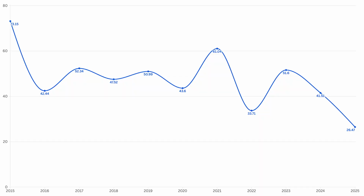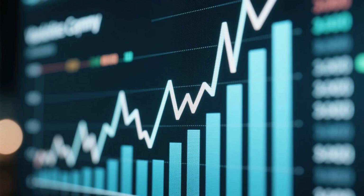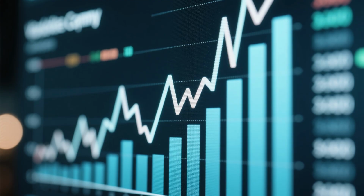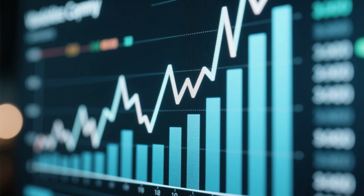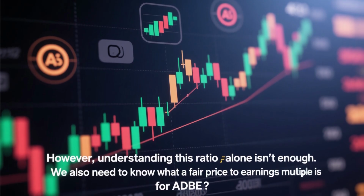The ratio then steadily declined through 2022, bottoming out at 43.6 in 2020 as earnings eventually caught up with valuation. In 2025, the PE dropped again to 26.47, suggesting that Adobe's earnings growth has outpaced its stock price. This could indicate that the company is currently undervalued, or that the market is not fully appreciating its growth prospects. However, understanding this ratio alone isn't enough.